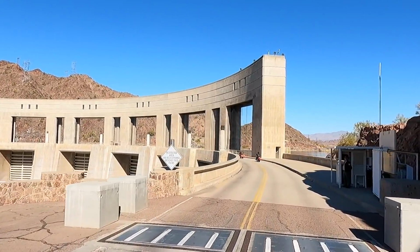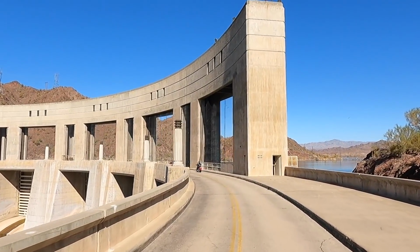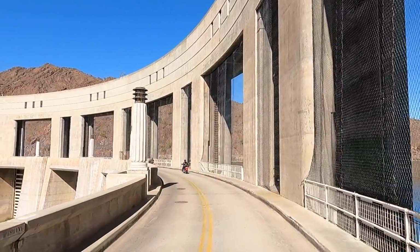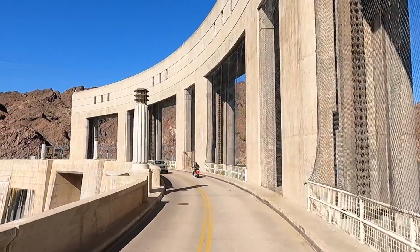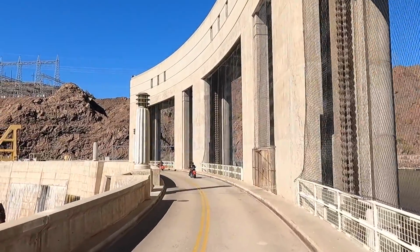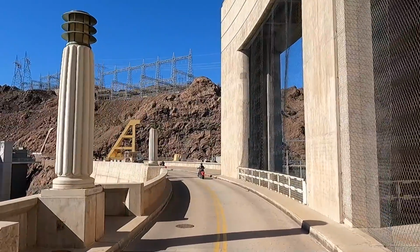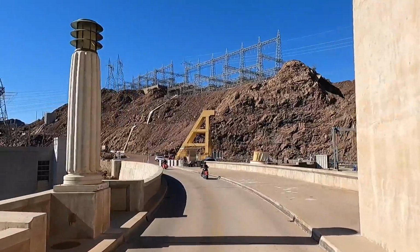All the guards in the shacks, they got little pamphlets they'll give to you. They're real friendly. I've talked to a few of them here through the years. They don't offer any more tours of the dam itself. They used to years ago. You could go inside of it. They quit doing that. But they will give you a pamphlet. Tells you all about the history of it. Okay, right about here in the middle is the state line. Just left Arizona. Welcome to California.